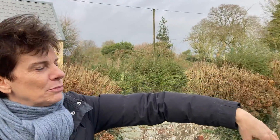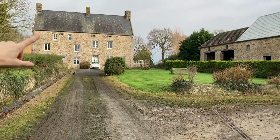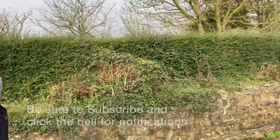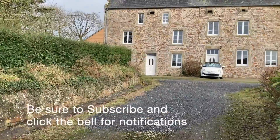So hopefully we'll have some horses at some point. That will be very nice, and it's going to look very enjoyable to be in the countryside, in a farm, and give life to this farm again. So now let's go back to the house. I like the middle. You have a little lawn here in the middle, and you can drive all around. I like that. Very peaceful, calming, and I will shoot as many videos for you as I can.